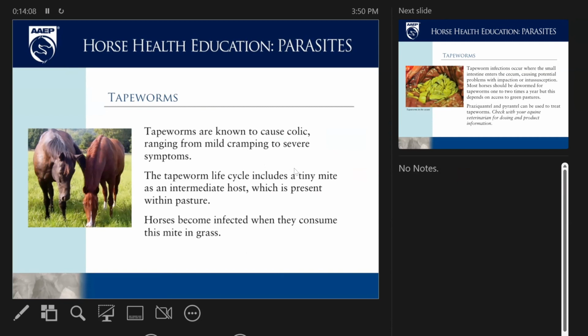All right, tapeworms. Next one are tapeworms. Tapeworms cause colic. Does anybody remember the type of colic we talked about last time with tapeworms? You look back at the notes you took last week. All right, so our tapeworms actually cause a very specific type of colic. Most of the time, we don't see this if we're deworming them even once a year, but we need a very specific dewormer for tapeworms.